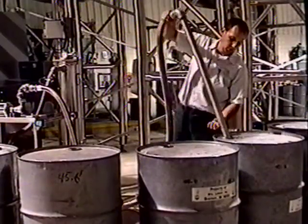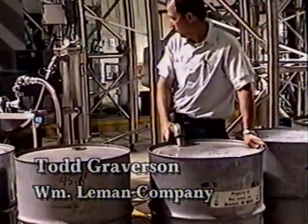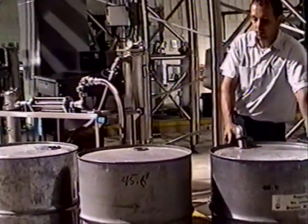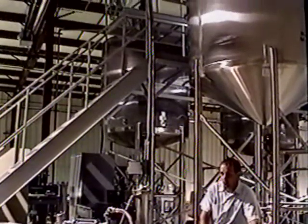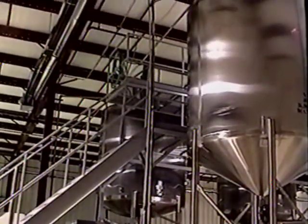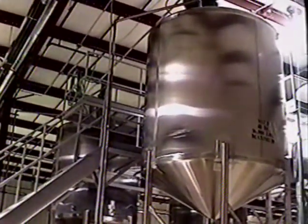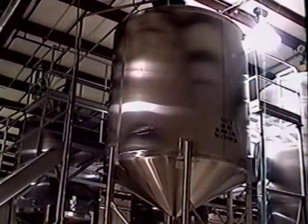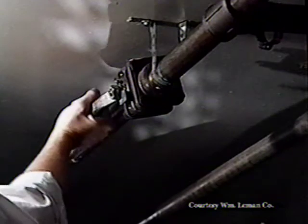Right here we have a blending operation. Our foreman here, Todd Griverson, is in the process of blending oil into this large 40-drum vat. He's pumping oil out of these 55-gallon drums, which contain a quantity of 400 pounds each, through a series of filters into this large 40-drum vat. We let that set for a period of a few hours, and then we will continue to pump that over into another series of drums, which is the final blend of the particular lot that we're putting together for a customer.